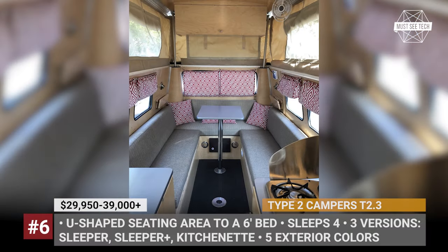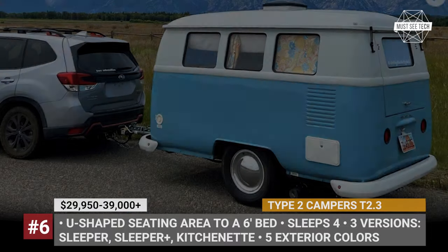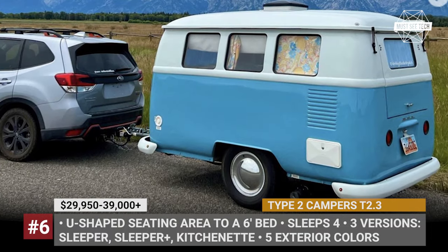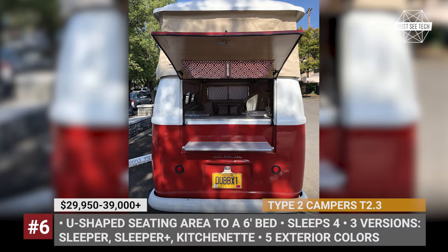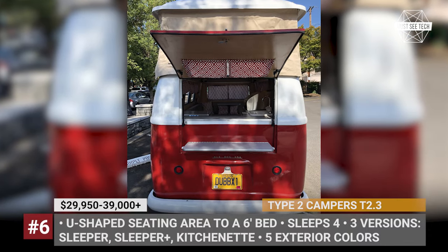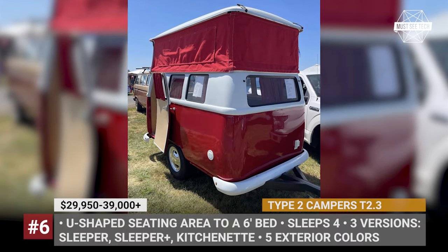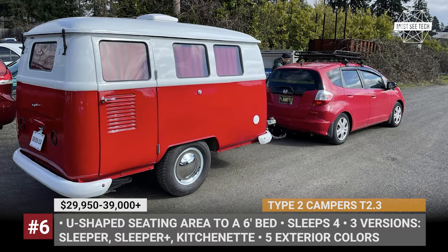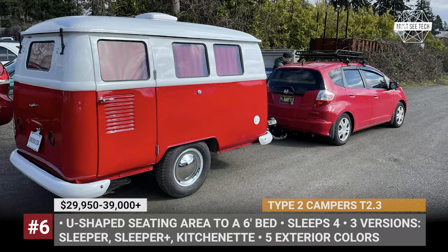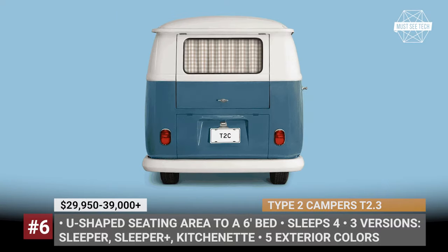The entry-level Sleeper also packs plenty of cupboard storage, a coat closet, and a rear window seat with a cushion. Up the trim ladder, you will find an outdoor shower and a 1-gallon electric hot water heater. Finally, the most expensive T2.3 comes equipped with a dinette table and a full kitchenette that includes an electric induction cooktop, a stainless sink, and a fold-away faucet. The trailer has 3 windows on each side and weighs from 900 to 980 pounds.